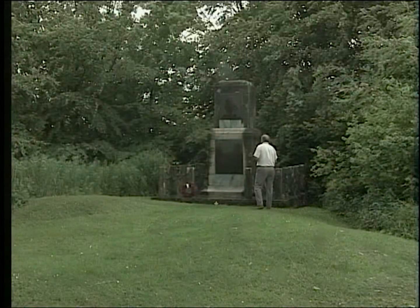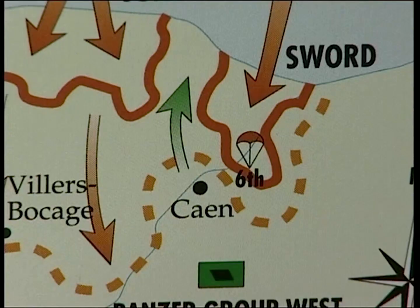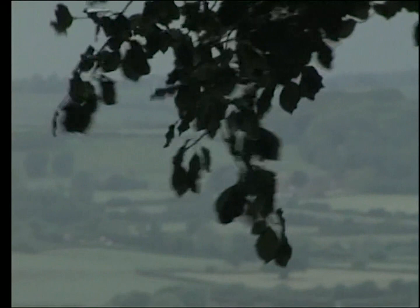The monument is a replica of the memorial on Hill 112, which is 5 miles southwest of Caen. And the Germans said, "He who holds Hill 112 holds the battlefield of Normandy." The battle for Hill 112 was ferocious. Despite German reinforcements being thrown into the fray, it was a classic infantry victory against very heavy odds.